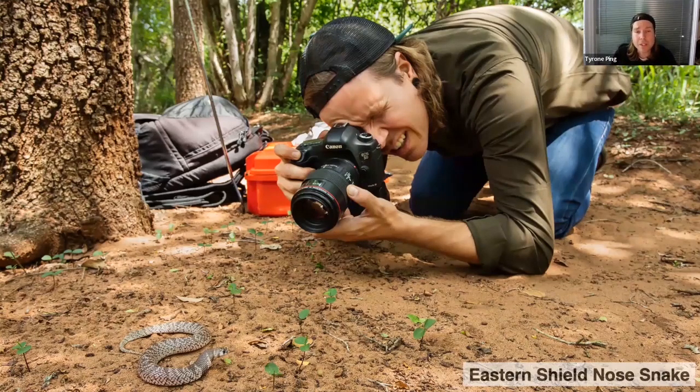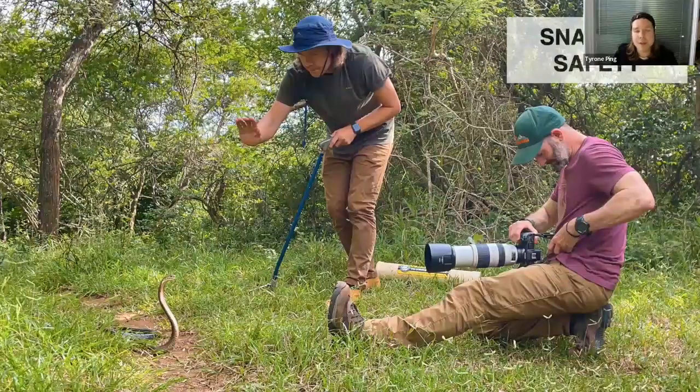Very rare snake in the region, and the possibilities of bumping into these animals in Zululand, it's just a road cruise away most of the time.